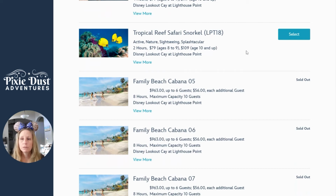This is the Tropical Reef Safari Snorkel, a little bit more of a beginner snorkel experience. And I assume that because they say there are safety snorkelers that go alongside you, but it's only 2 hours. So not too much out of your day, $79 for children, $109 for adults.